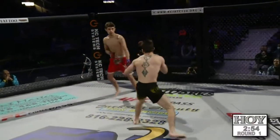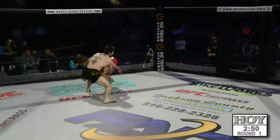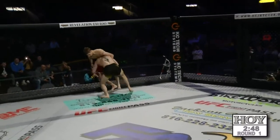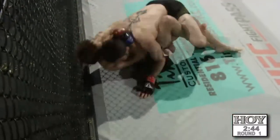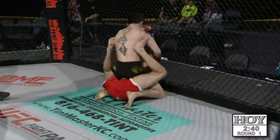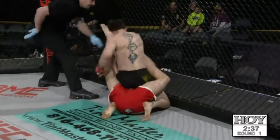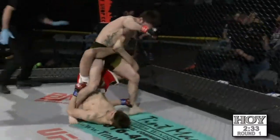Red trunks for Callen Divers, black trunks for Aljeandro Gomez. Divers is throwing these naked kicks. That could be an issue down the road. Looking for the collapse double, and he hits it just like that. Aljeandro Gomez going to work, stepping over immediately into the full mount. Big shots. Referee Nick Nolte clearing fingers and toes out of the cage.